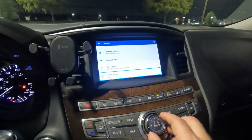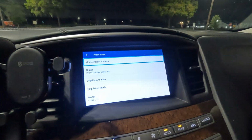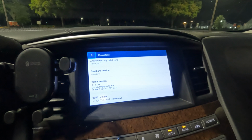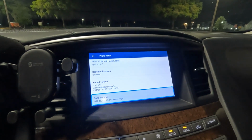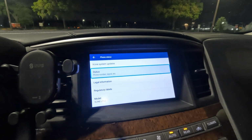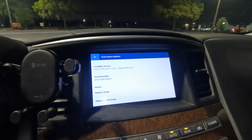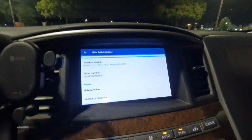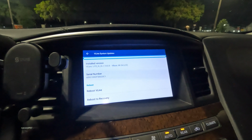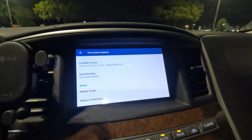But if you go to About Phone, this is where you do the updates. So you have the VLite system updates, and then you have reboot options. Scroll up a little bit, it's a little clunky sometimes. In here you'll have the updates section as well as the reboot section. So if you have to reboot it for any reason, that's how you would do that. Otherwise, you can just unplug it in the glove box, and that will effectively reset it as well.